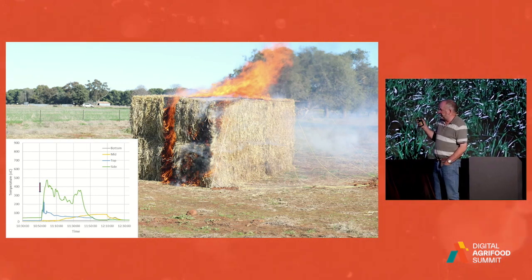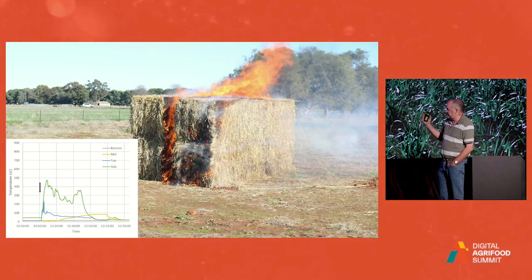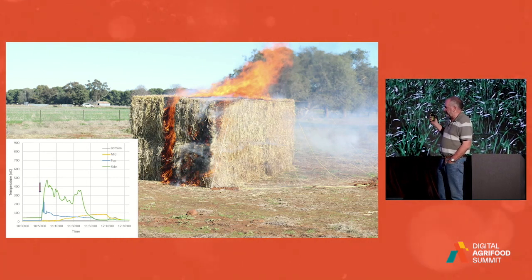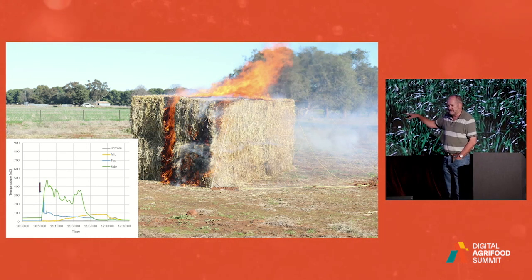The one on the side got up at this end. This is the western end, so the front end of this. It got up to 400 degrees, and where it dropped off is where it fell off. But look at the grey one. That's the one on the bottom. There's no temperature at all.